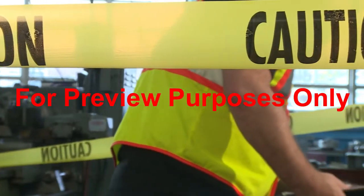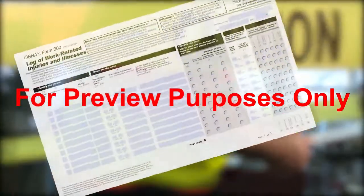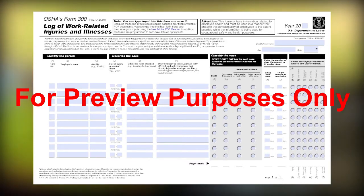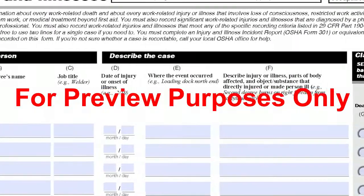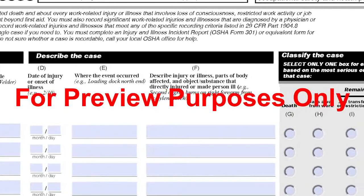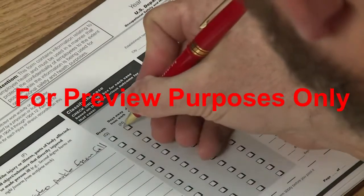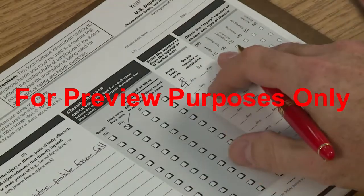Once you've established that an injury or illness is both work-related and new, it's time to fill out OSHA Form 300, the Log of Work-Related Injuries and Illnesses. This is the ongoing record of the injuries and illnesses that occur in a facility. The form asks for information like who was injured or became sick, when did this happen, what was this person doing at the time. Be sure to note the estimated number of days that any injured or sick employee will be on medical leave or restricted from performing their normal work.